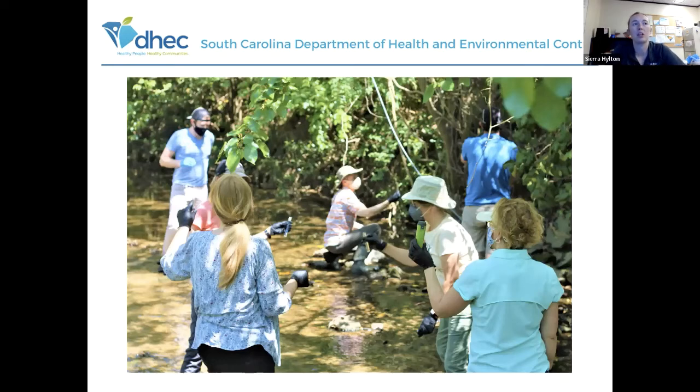Another important thing to note is if you are sampling in a group, which I highly recommend because it makes it go a lot faster, make sure you're sampling in an upstream moving direction. So you don't want to walk through where you could be sampling. If you're sampling all from the same riffle, start at the lowest end of it, so the downstream end, take your sample, and then work your way upstream so you're not disturbing the habitat and altering the results you could be getting.